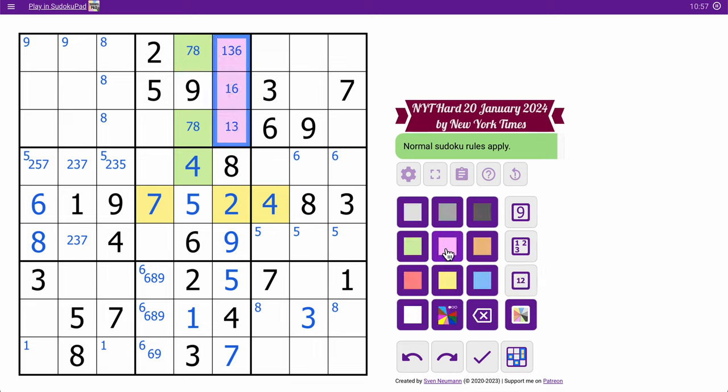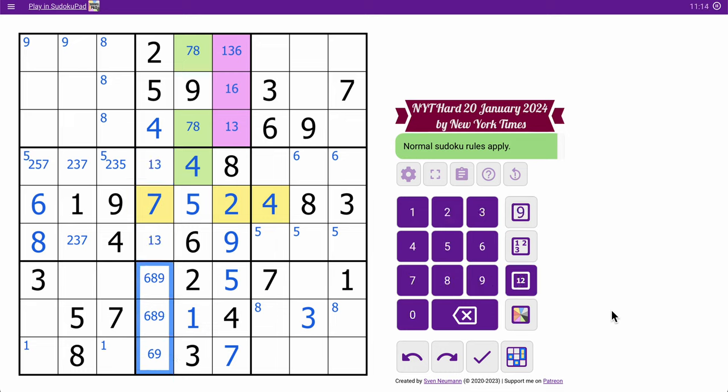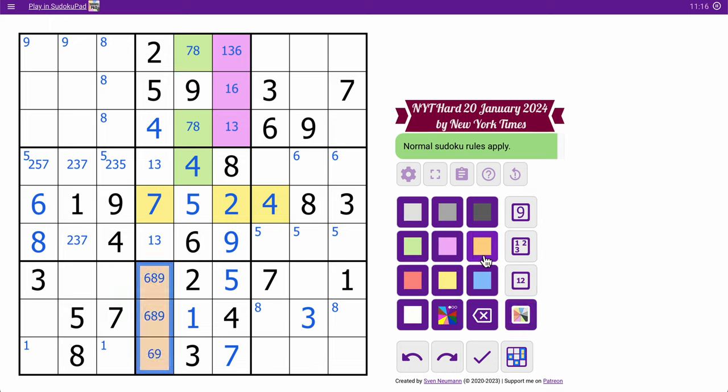That's another hidden triple. I'll go ahead and mark, but that tells me this is a 4 immediately. These two are 1 and 3. They must be. We know that's a triple. I can get rid of those markings. Let's see. I can get rid of that highlight because it's done. Okay, that may help a little bit now.